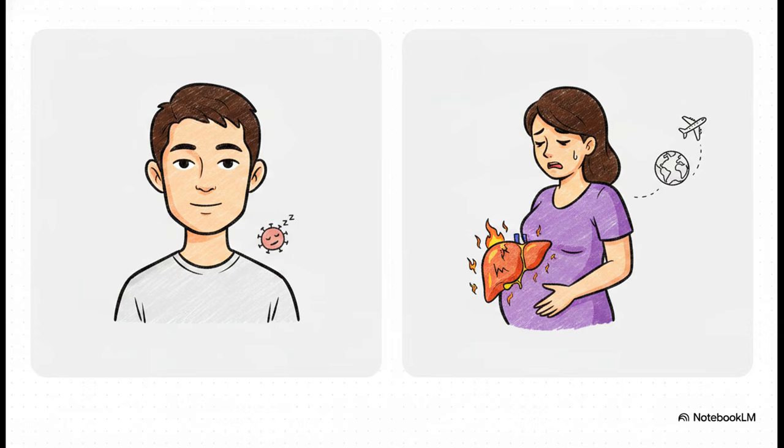Okay, let's look at patient 1 first. He's a 34-year-old gentleman, born in East Asia, and he has absolutely no symptoms. No known liver disease at all. He was admitted for a hematologic malignancy and got screened before starting rituximab. His surface antigen is negative, and his anti-surface antibody is negative. But his IgG anti-core antibody is positive. His ALT is completely normal, and his hepatitis B DNA is undetectable.